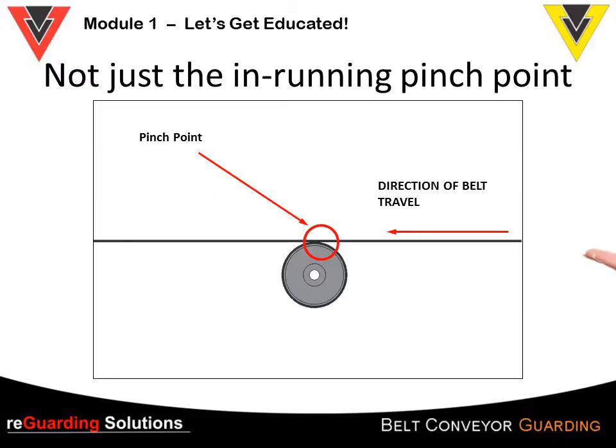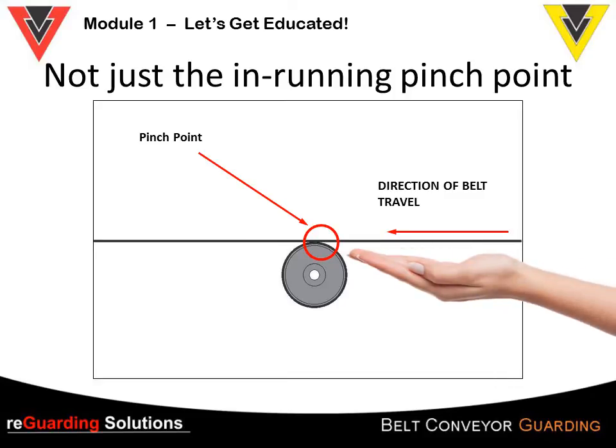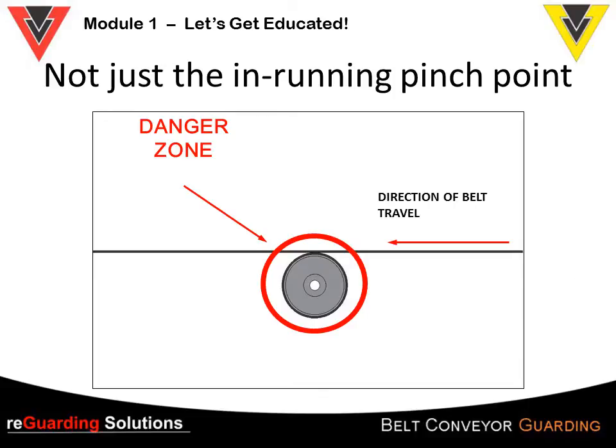The in-running pinch point is the area where the belt and roller make contact on the in-feed side. In a new roller and belt, the danger may only be in the in-running pinch point, but as parts wear, there are other dangers that can be present because of the wear. The rollers and the rotating parts themselves may have sharp edges, holes, or other things that could catch or entangle a person or their clothing.